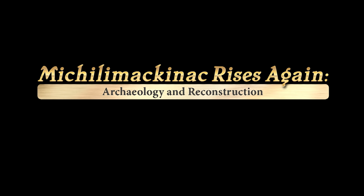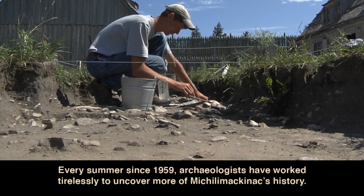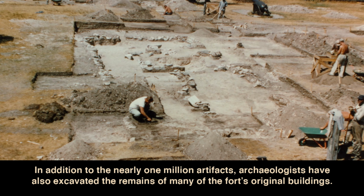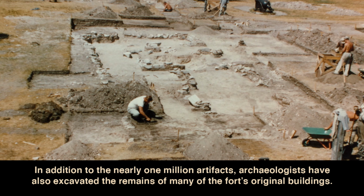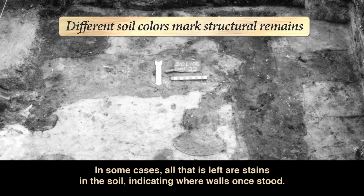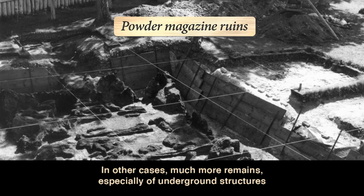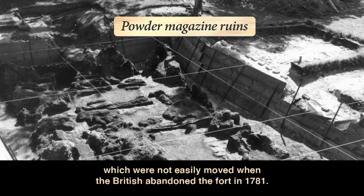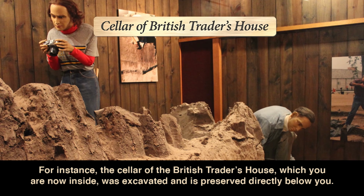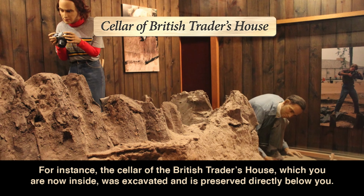Michilimackinac rises again. Every summer, since 1959, archaeologists have worked tirelessly to uncover more of Michilimackinac's history. In addition to the nearly 1 million artifacts, archaeologists have also excavated the remains of many of the fort's original buildings. In some cases, all that is left are stains in the soil, indicating where walls once stood. In other cases, much more remains, especially of underground structures, which were not easily moved when the British abandoned the fort in 1781. For instance, the cellar of the British Trader's House, which you are now inside, was excavated and is preserved directly below you.